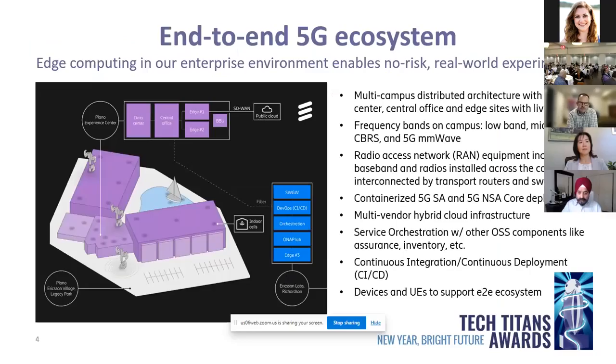Now, let's go to what's there in the campus. It's multi-campus buildings, a distributed architecture with data centers, edge sites, and a central office with live traffic. We have frequency bands in there: low band, CBRS, and mid band. We have radio access networks deployed all over the buildings. And we have a fully containerized solution, both 5G standalone and non-standalone, to enable all those new use cases you have been discussing in the market today.